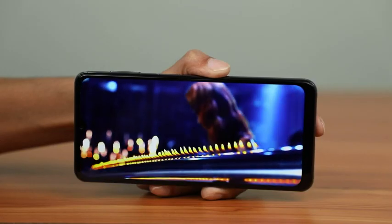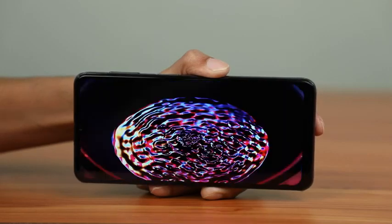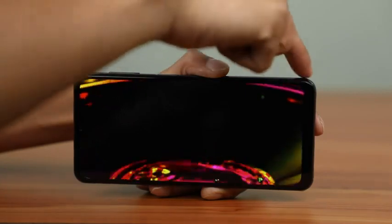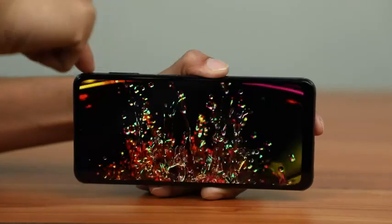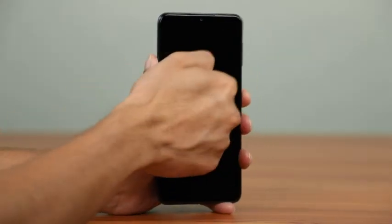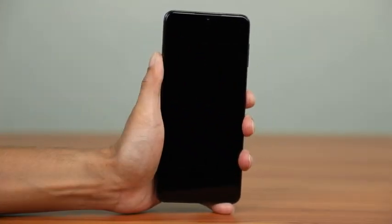The display of this phone is worth a mention too. Look at the 6.5-inch TFT screen. It has Infinity V-Cut display with an HD Plus resolution of 720 by 1600 pixels. The screen is also protected by Gorilla Glass 5, which is the best in the game.